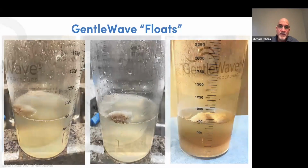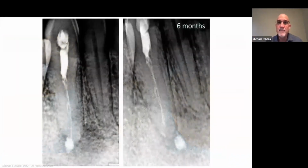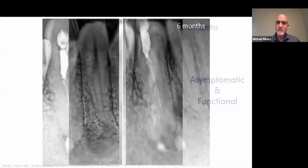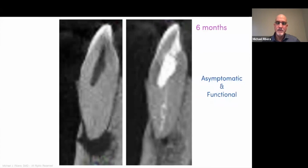Just a few samples. Here's three others. I could show you many dozens. I'll just show you a half a dozen today. I like to open the back of the console and take pictures of the waste container every now and then. Six months, I believe, down the line, this tooth is doing just well. Patient is fully functional and has absolutely no discomfort, and he can swallow just normally as he always did.